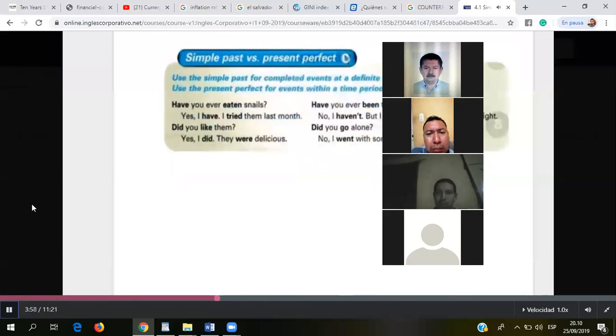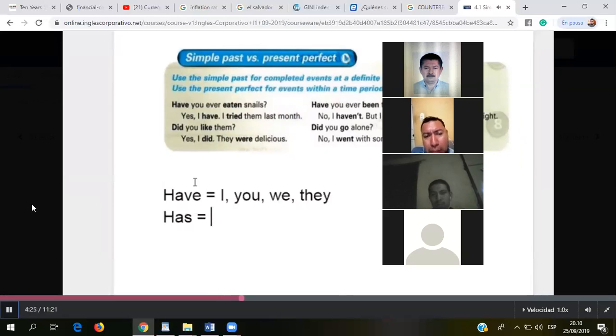Now that we understand the concept of how this topic is used, what I would like to do now is explain how to form questions using the present perfect. And so let me do that at this time. First of all, we should learn the following concept, that we're going to use have. Have is an auxiliary verb. And we're going to use have whenever I talk about the pronouns I, you, we, and they. And then I will use has whenever I talk about the pronouns he, she, or it, or in other words, third person, right?